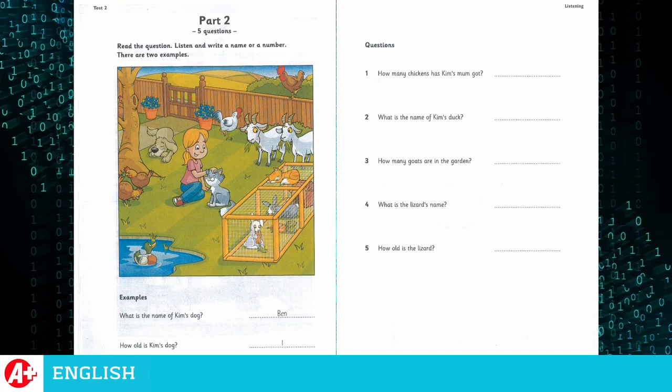Three. Can I see some goats in the garden? Yes. My dad likes goats. He's got five. Five? Yes. They eat a lot. 4. What pets has your brother got? He has a lizard. That's nice. Yes. Its name is Zebra. Zebra? Yes. Z-E-B-R-A. It's a cool name. Five. Is your brother's lizard old? Yes. It's 11. 11? Wow. It likes living in our house.